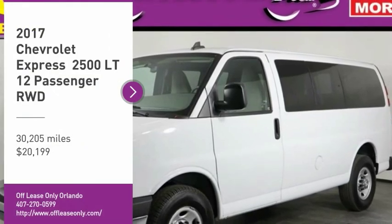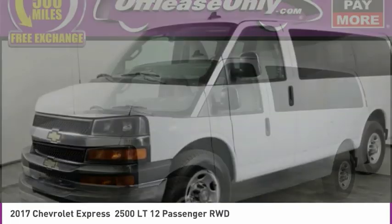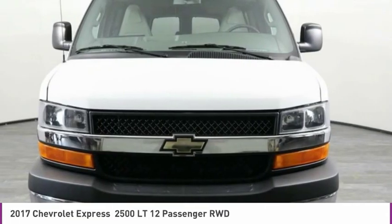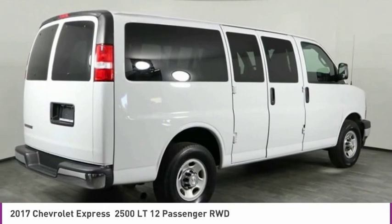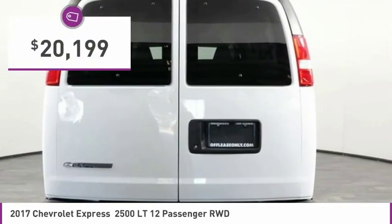Looking for the right vehicle? Check out the 2017 Express. The Express offers massive spaciousness, style, safety, and a surprising amount of optional features. With enhanced towing and hauling capabilities, the Express is built to get the job done and is priced below $25,000.